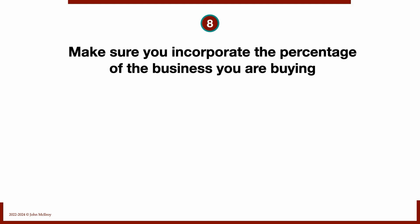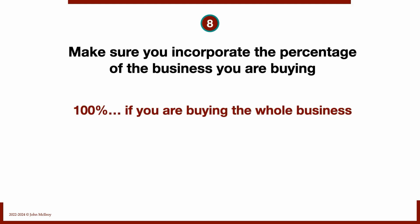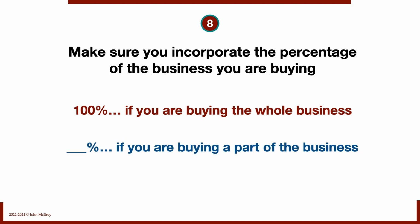Number 8, make sure you incorporate the percentage of the business you are buying. 100% if you're buying the whole business, or some lesser percentage if you're buying a part of the business. Don't forget to include that.